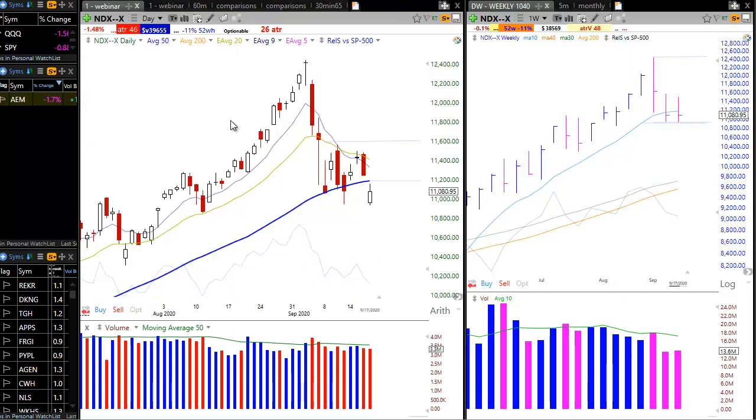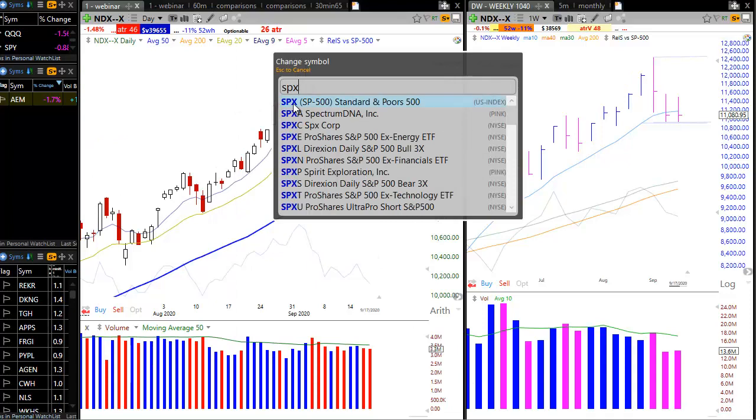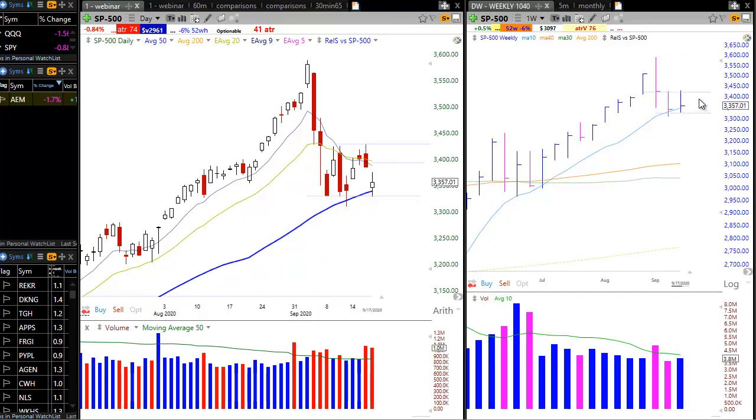On to the S&P 500. I'm not going to spend much time with this index. Pretty much the same idea. 2 weeks worth of stalling at the 3430 level.